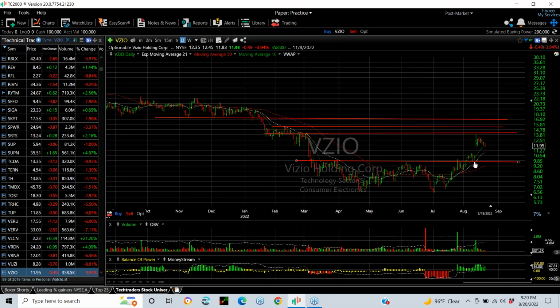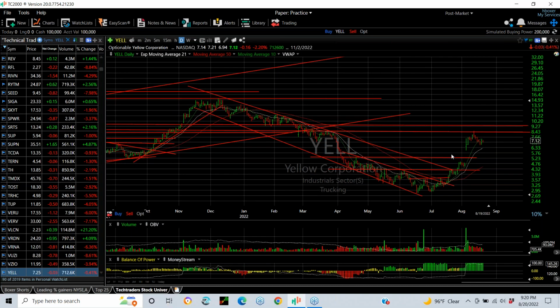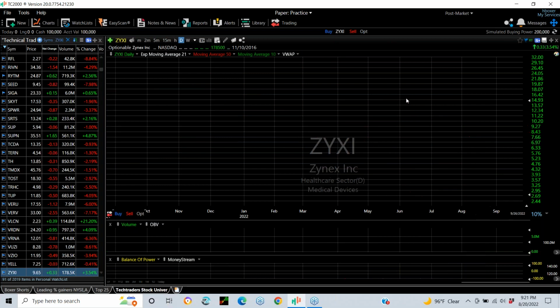Dangerous. Vizio, breakout, breakaway gap, and a little falling wedge. I like the look of it. Targeting 14 and 17. Trucker, yell with a breakaway gap and tagged the target I gave at 8.5, and pulled back. Nice flip flag. Next target 9.5 and then 11.